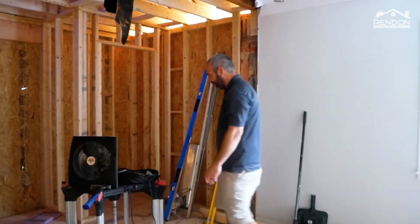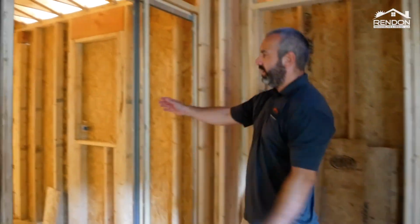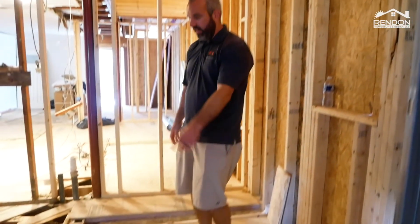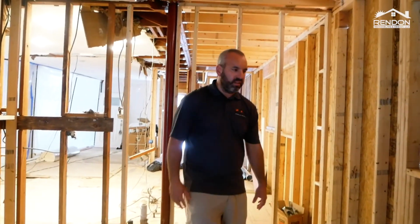And we keep making our way over here. You can see the pocket door framing for the entrance into the new master bathroom. You can see we started some of the plumbing work yesterday for the bathroom, both bathrooms and the kitchen. We just started plumbing and HVAC work.